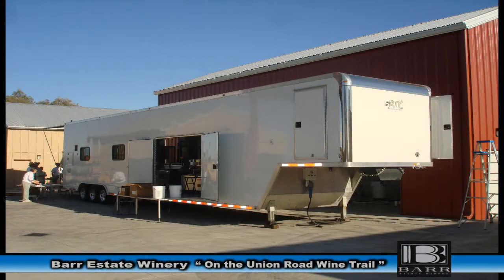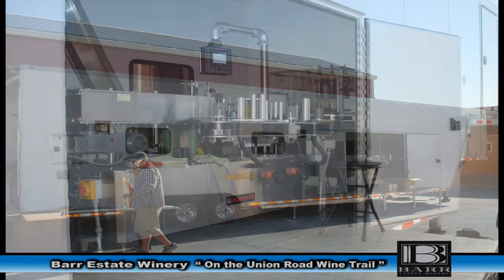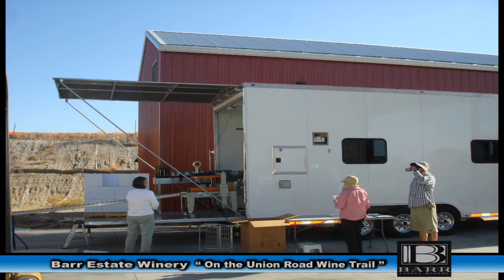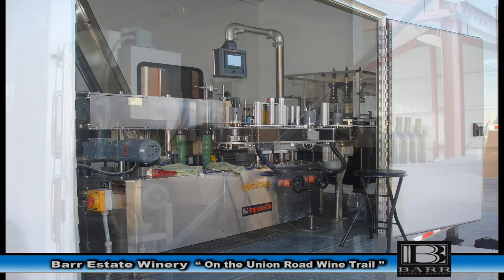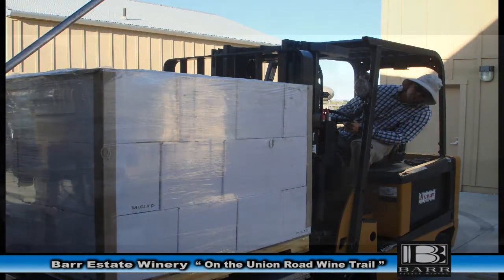Well, this is an amazing facility. It's all on wheels. They just bring it in. It's some sophisticated machinery all set up in a trailer. And we're going to go ahead and take you on a tour of it and show you exactly how the bottling is done from beginning to end.